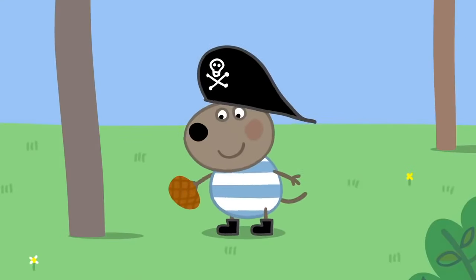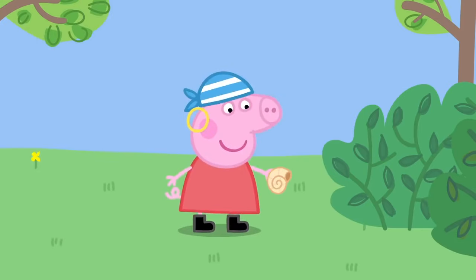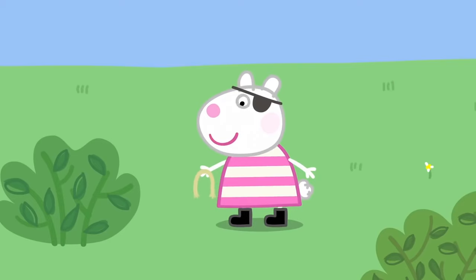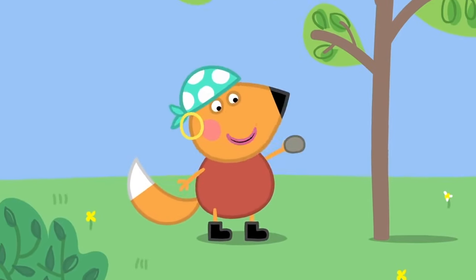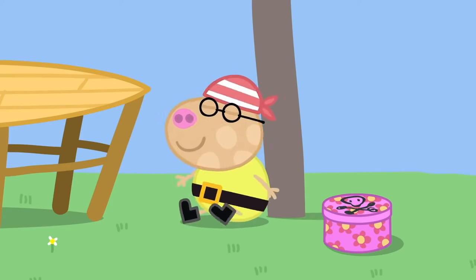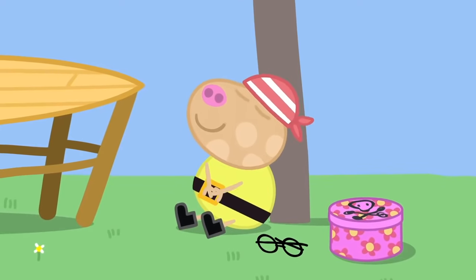Danny has found a pine cone. Treasure! Peppa has found a shell. Treasure! Suzy has found an old bit of rope. Treasure! Freddy has found a pebble. Treasure! I'll just have a little sleep. Pedro always takes his glasses off before he sleeps.